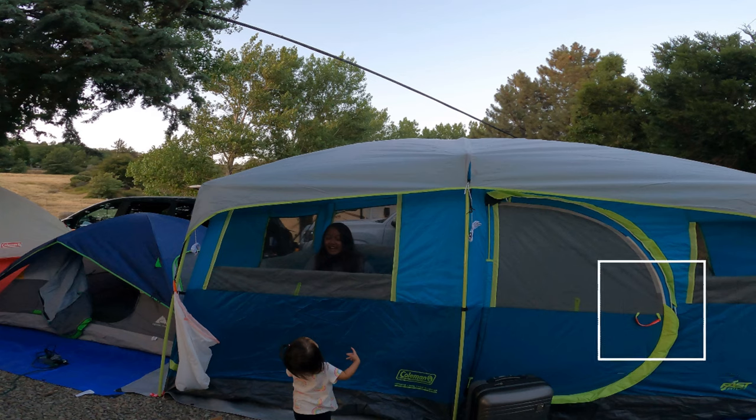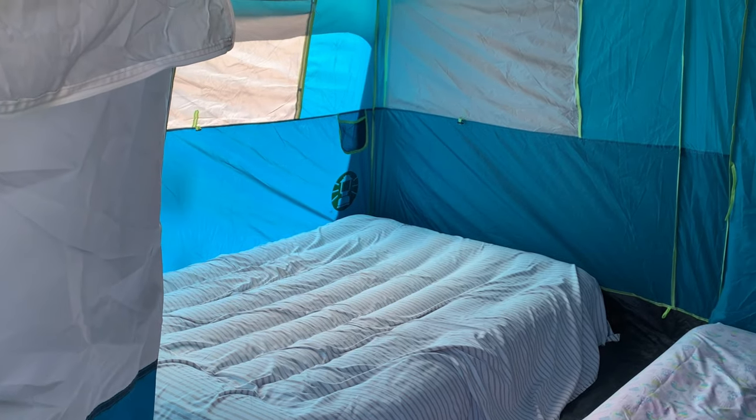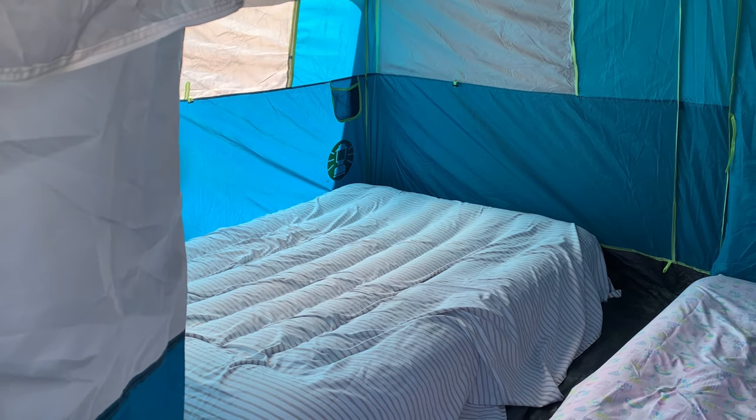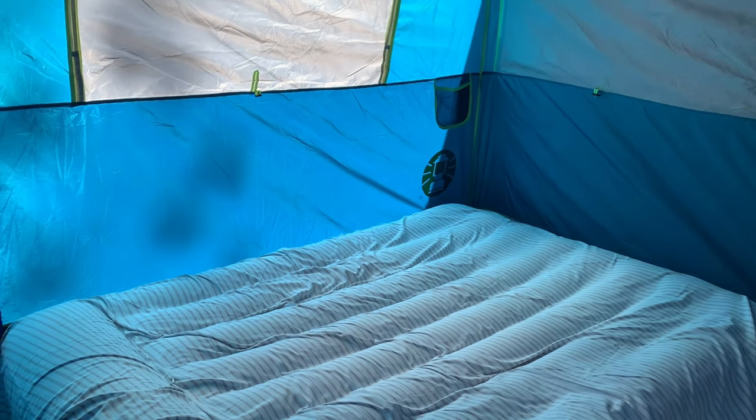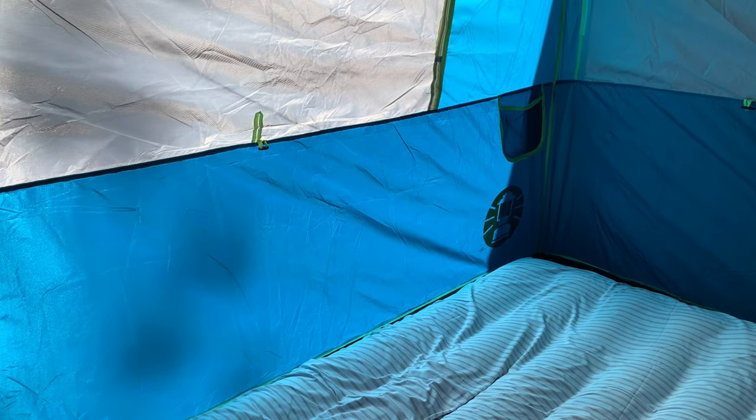A patented hinge door offers easy in and out access. It has a very spacious interior. This roomy tent has enough space to fit two queen-size air beds.